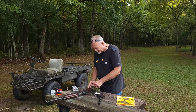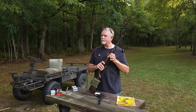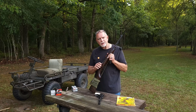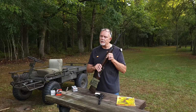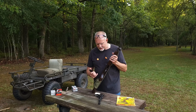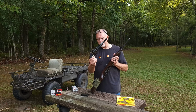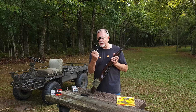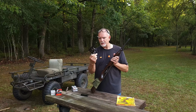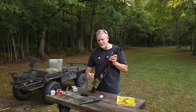I want to say thanks first of all to my friend Keith. I've known Keith now for, gosh, 35 years maybe, and he loaned me this M1 carbine. I believe it came from his dad. Keith, you can correct me in the comments, but I believe it came from his dad. I also want to thank my friend Roy, who loaned me this really nice Ruger Blackhawk in .30 carbine. I believe this is from 1997, and Roy has really made this a fine shooting revolver, so we'll talk a little bit more about that in a little bit.